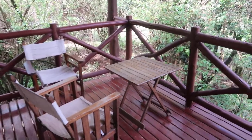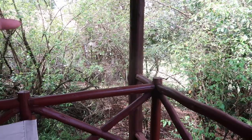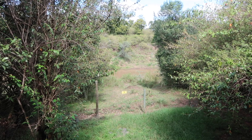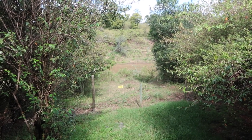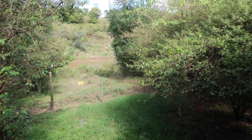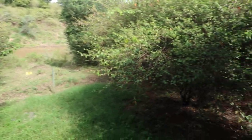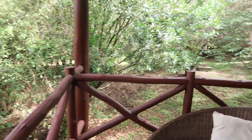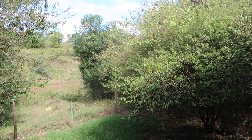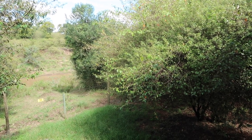We have a table and chairs here. It's really nice because it's quite private from our neighbours who are round the corner. That's the river, that little brown patch. It's not very clean, that runs all along here. This little yellow sign that you can see here is an electric fence to keep all the wild animals out of the property, which is good. I don't want to wake up, open my door and be faced with a lion. And obviously we have another neighbour there which we can't see, and we have this huge seat here. It's great. Those are the hippos, and that's the sounds we could hear all night.